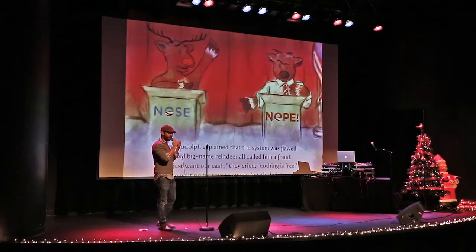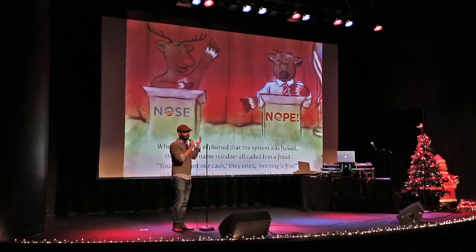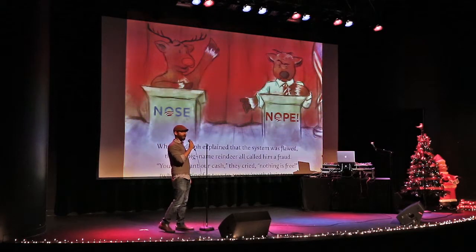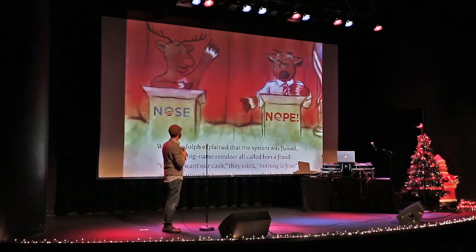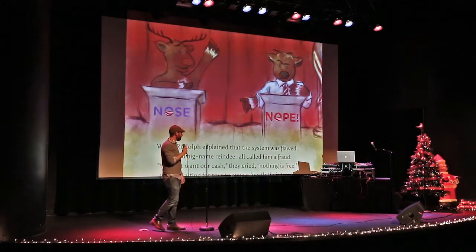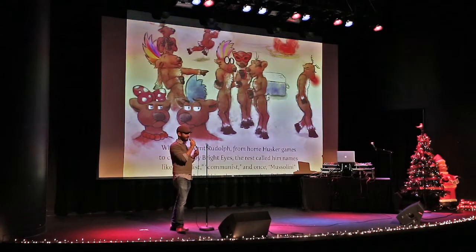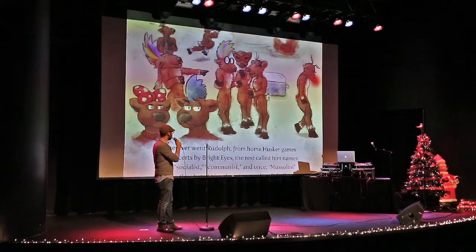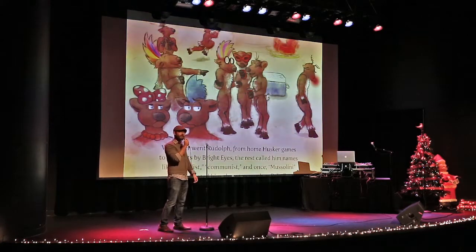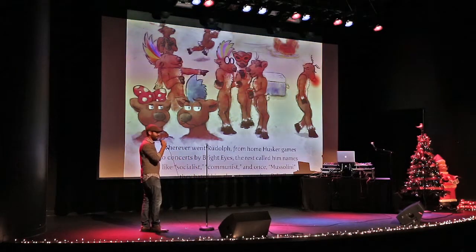When Rudolph explained that this system was flawed, the old big-name reindeer all called him a fraud. "You just want our cash," they cried. "Nothing is free." Well, waiting for toys to appear beneath their trees. At reindeer town hall debates, apparently. Wherever went Rudolph, from home Husker games to concerts by Bright Eyes, the rest called him names like socialist, communist, and once Mussolini. They hated him almost as much as Pellini. I knew you'd like that one.